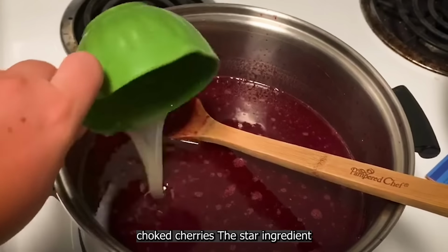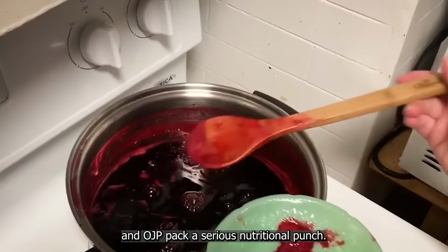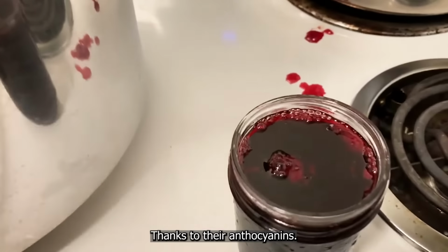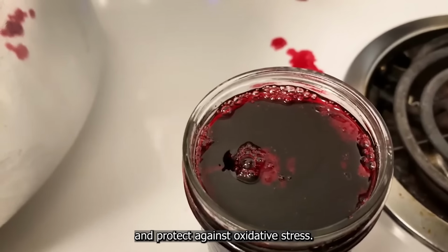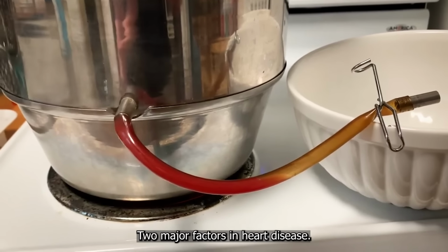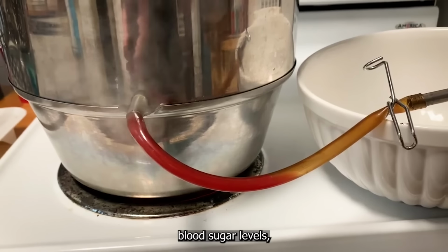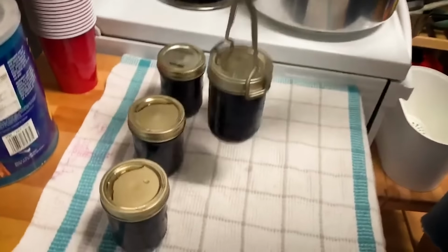Choke cherries, the star ingredient in wojapi, pack a serious nutritional punch thanks to their anthocyanins. These powerful antioxidants fight inflammation and protect against oxidative stress, 2 major factors in heart disease. They even help regulate blood sugar levels, something our modern desserts typically wreck.